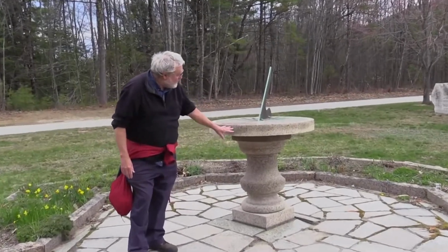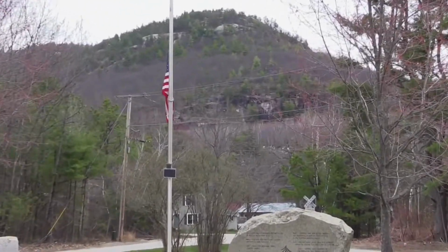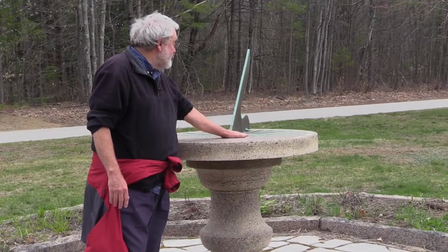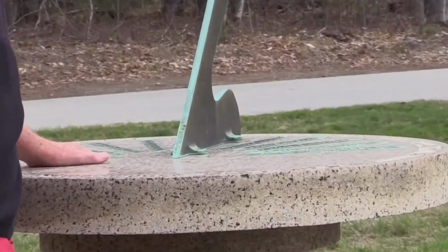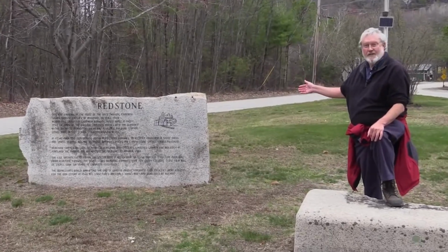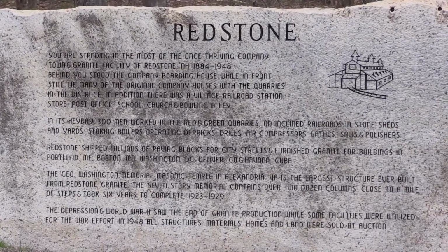Now, this sundial was carved out of the stone on the lathe that we looked at, actually from the mountainside that we see here. And this is the Veterans of the World War, 1917 and 1919. And it has cast in bronze the names of the boys from Redstone who served in World War I. These stones here, this one is Redstone, and it's actually carved in Redstone. You can see a picture of the stone house, the stoneworking shed, and it has some nice information.